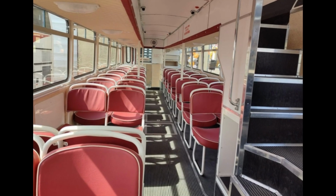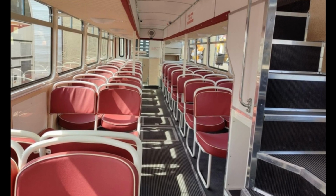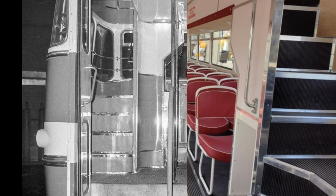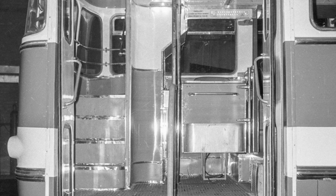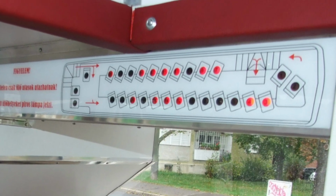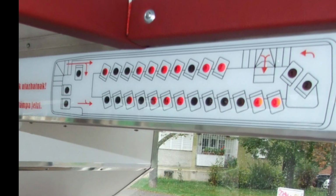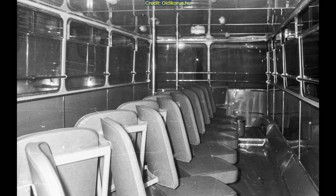Inside the bus, there are two staircases, and the passenger flow is one-way, with mainly 2x2 seating. At the rear platform under the stairs, there is a conductor's seat with a lighted panel showing how many seats are still empty on the second deck. On the second deck, the passage through the cabin was led along the sides, but its height was somewhat low and uncomfortable, hence no standees permitted. As for the seats, they were placed in the middle of the saloon in a sawtooth pattern.